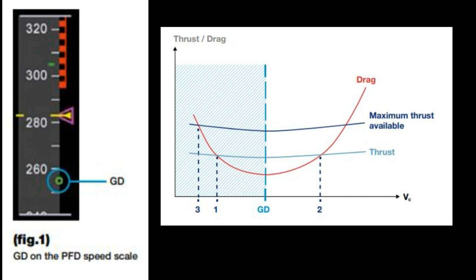Looking at the diagram more closely, point 2 is a stable equilibrium in the cruise. This is where we want to be, nicely above green dot. Where the aircraft flies at point 2, the airspeed is stabilised. Small variations of airspeed will naturally be compensated for by the aircraft, and it will return to point 2. At point 2, the aircraft flies in the first regime.